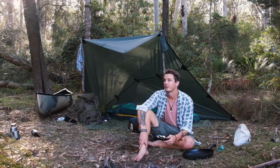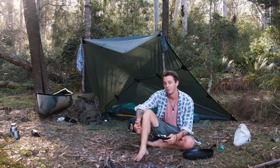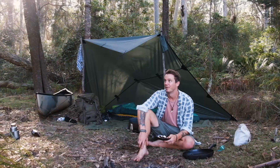The mozzies weren't as bad as the night before, which is good. Maybe that wind that kicked up yesterday arvo might have sent them packing for a bit, so it was pretty good. Did wake up a few times to a couple here and there, but nothing too bad. But then this morning, as soon as the sun started to come up, they were back in full force again. Definitely glad I bought the area guard this time, because otherwise it would have been a pretty horrible experience.